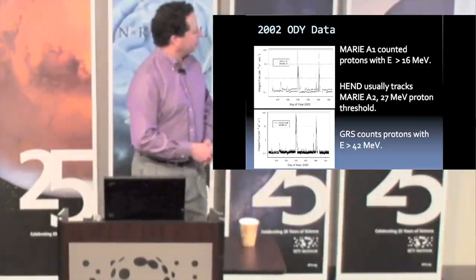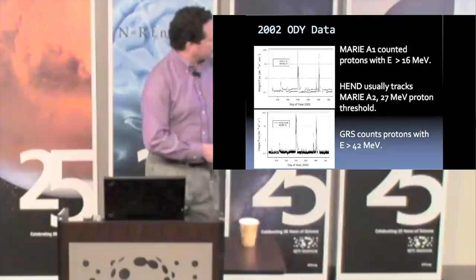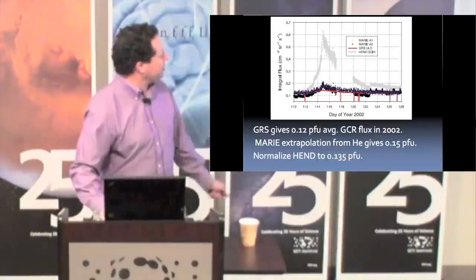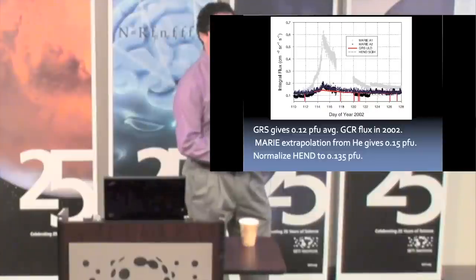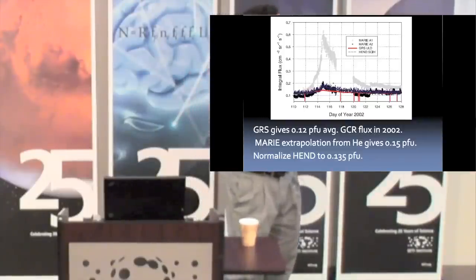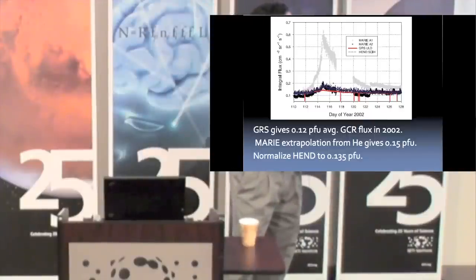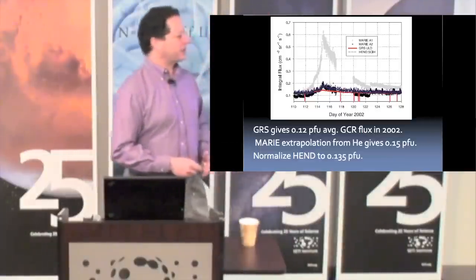And the HAND instrument also sees more or less the same things. But MIRI, of course, had the best sensitivity during the solar particle events because it had this lower threshold. So it would see the largest increases. And this is somewhat typical. This is a zoom in on a really quite a piddly little event. And you see the other channels registering almost nothing, but that A1, that most sensitive channel, getting somewhat more sizable event. And out here during these quiet times, you can take the quiet time data and make an estimate of what is the total galactic cosmic ray flux.